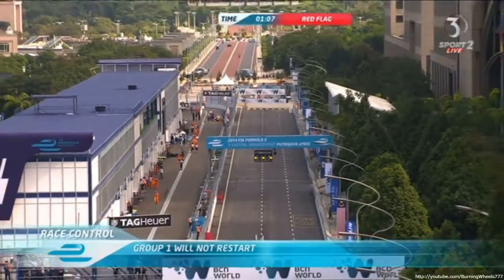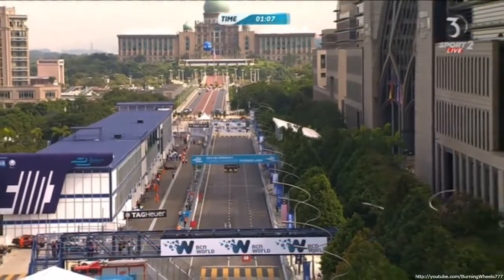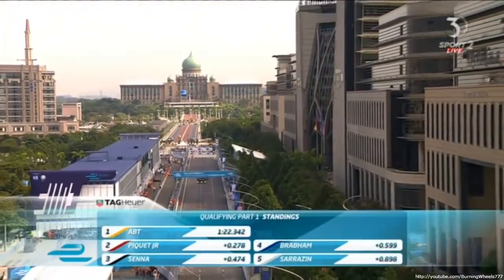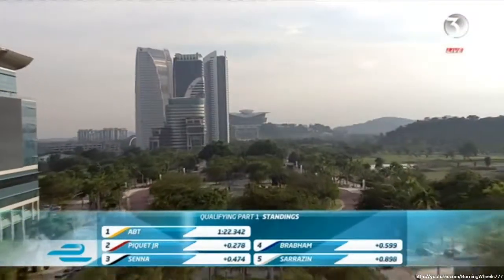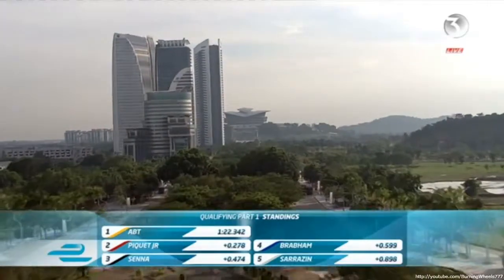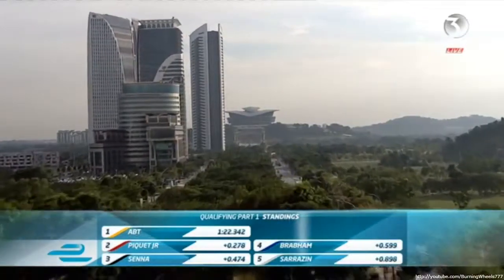Group 1 will not restart, but everyone had finished their laps anyway, so that's not really of much consequence. With Daniel Abt the quickest man of anyone, then Nelson Piquet Jr. second quickest, a couple of tenths of a second behind. But for the likes of Matty Brabham and Stefan Sarazan, that immediately means that things aren't looking particularly strong for you, because you're already in danger of being well down the order.